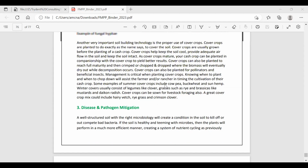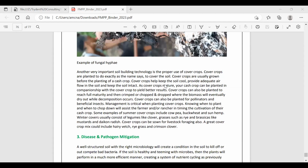So before we move on to number 3, I want to look at another critical part of soil building. Many people, when you talk about building soil and building soil structure, the things typically mentioned are compost and manure, right? Cow manure, horse manure, chicken manure. These things do add nitrogen. They add certain elements back into the soil to assist with plant production.